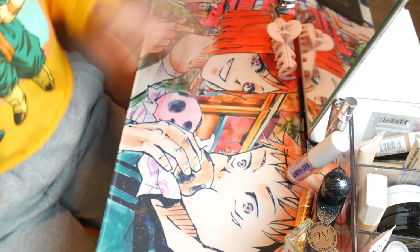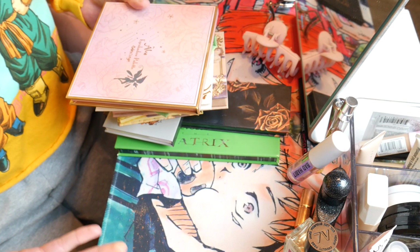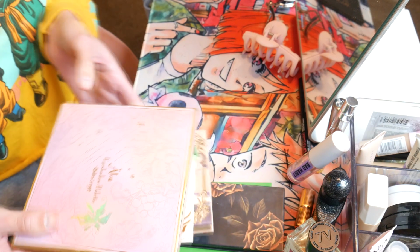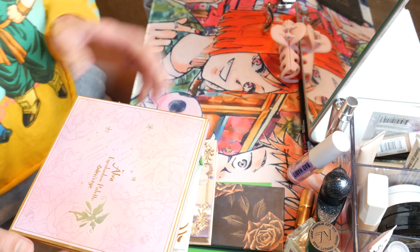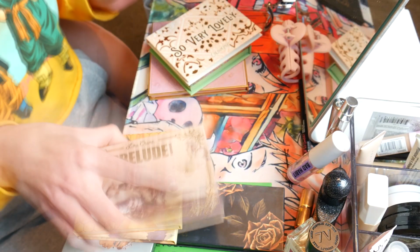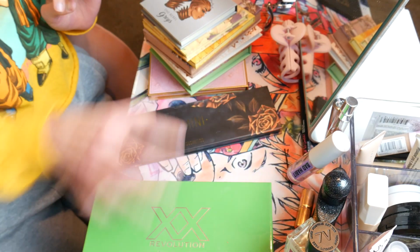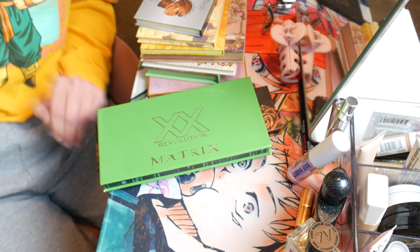But let's talk about the palettes that I am decluttering, or at least count them out. Gosh, that Gemini shade got Gemini everywhere. Disgusting. I need to wash my mat. Poor Nobra. Her face is filthy. I have 1, 2, 9 palettes.